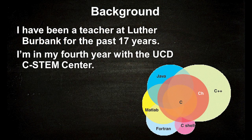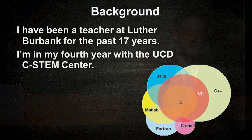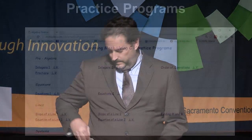I've been teaching at Luther Burbank High School since 1999. In this time, I've taught mostly mathematics and some computer science. For the past 4 years, I have blended these two subjects together and added robotics by partnering with the C-STEM Center. So now I'm using robotics and computer programming to make math more interesting to the students that I'm speaking to.